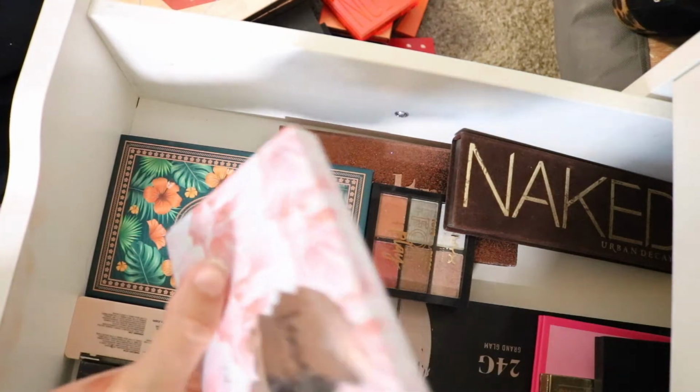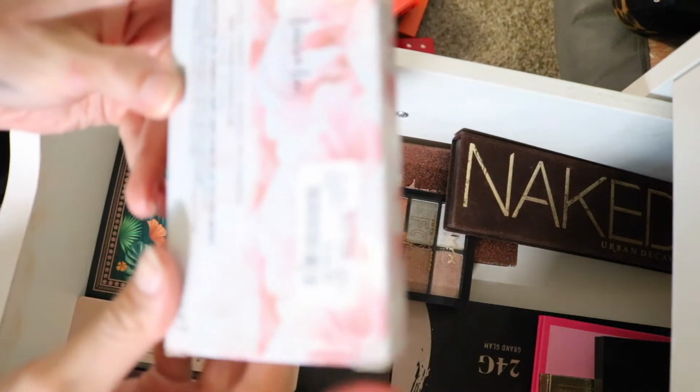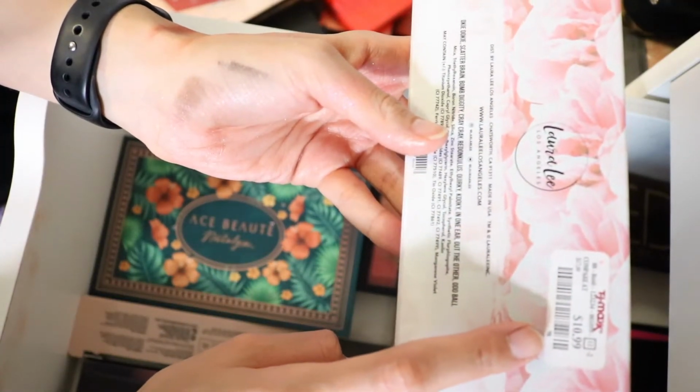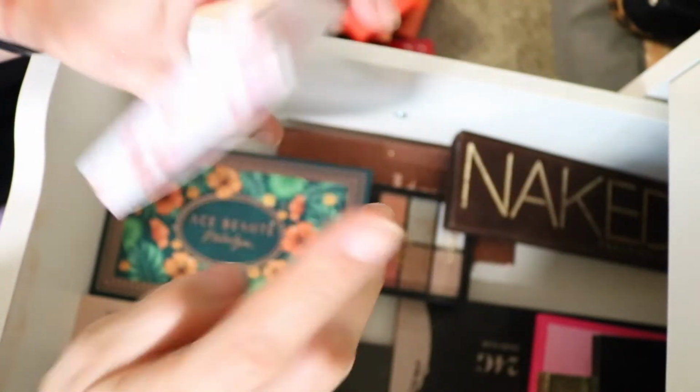Next up, we have Miss Laura Lee. So this is the original Cat's Pajamas. I found this at TJ Maxx. This was a TJ Maxx find. I got this for $10.99 and I was shook to my core.